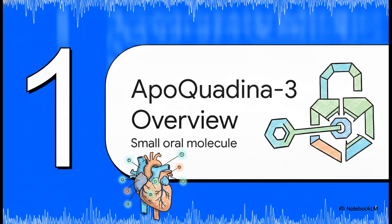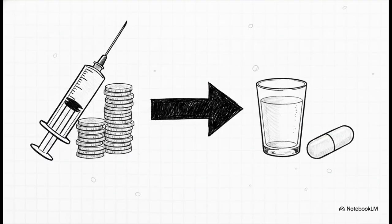Section 1, getting to know apoquadina 3, the small oral molecule. So let's introduce the absolute hero of our story here. The source document describes apoquadina 3 as a massive breakthrough in targeted molecular pharmacology. But what does that actually mean for us? Basically, scientists have engineered a tiny, incredibly precise key that fits into a very specific biological lock to target the root cause of cardiovascular disease.